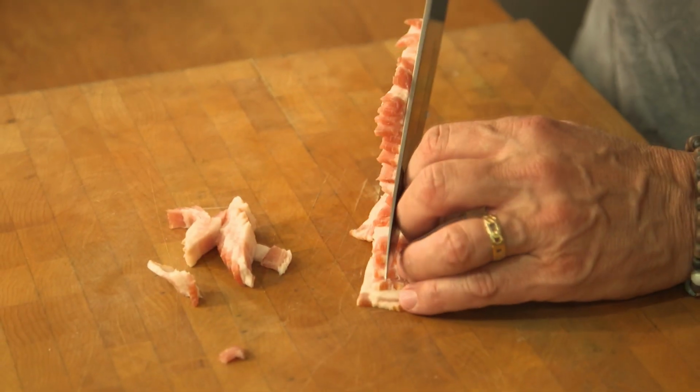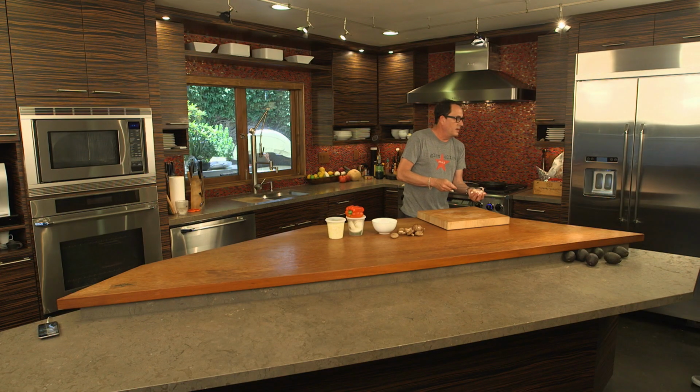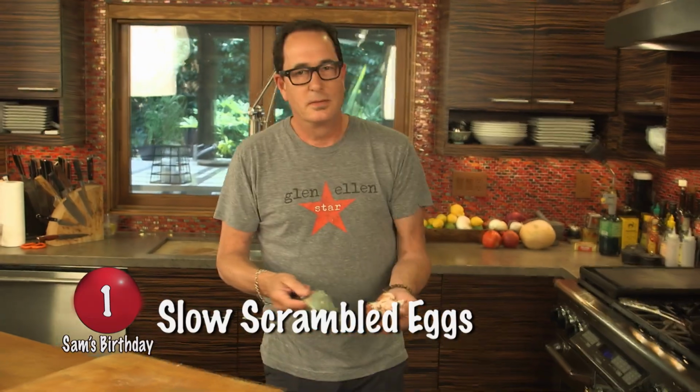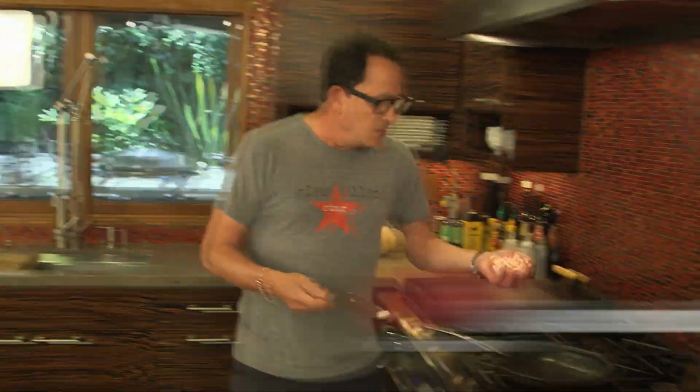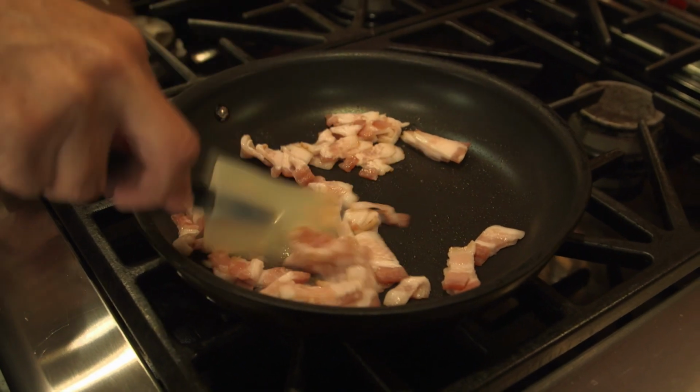We start by just cutting up some bacon and getting into the pan. And I haven't said what I'm making. Slow scrambled eggs. So good. I make this like probably 3-4 mornings a week. Just break this up a little bit.